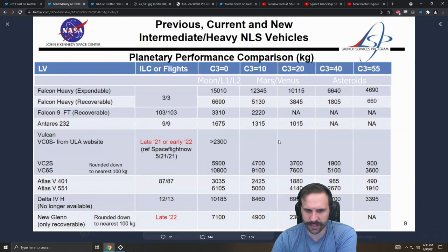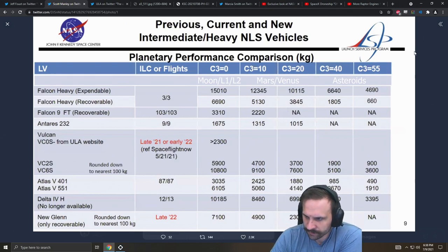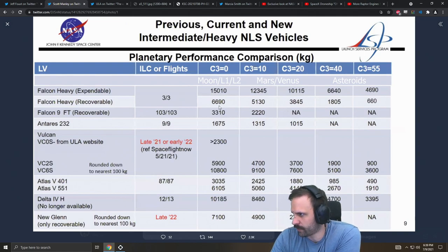The last two in the Antares numbers would fly with a Star 48. Got it. Why isn't Starship on here? Starship isn't part of NASA's Launch Services Program. Not yet, at least. Yeah, it's the BE-3. Yeah, so New Glenn's numbers would be slightly better.